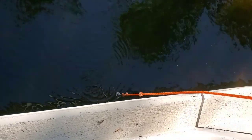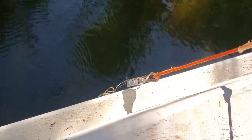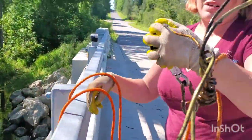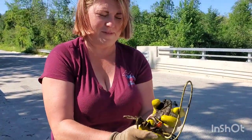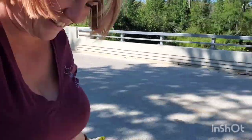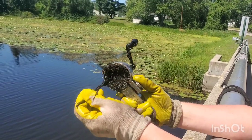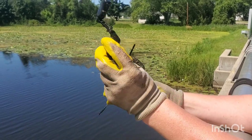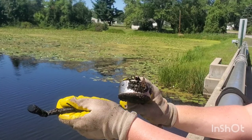Do I have something? What do I have? Oh, yeah, you got a wire. That's a bunch of wire. Yeah, those are bunny ears. Hop, hop, hop. And it looks like I've got wire and a handle to a fishing rod. Yay! And a lot of crud.